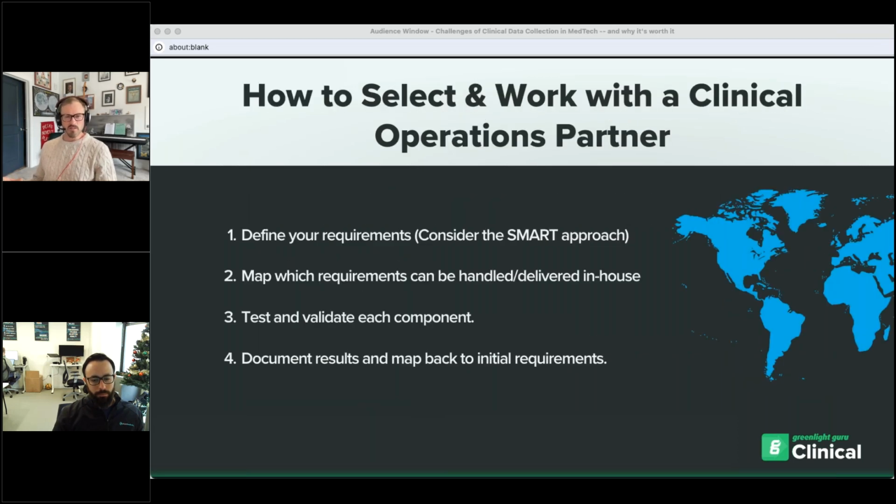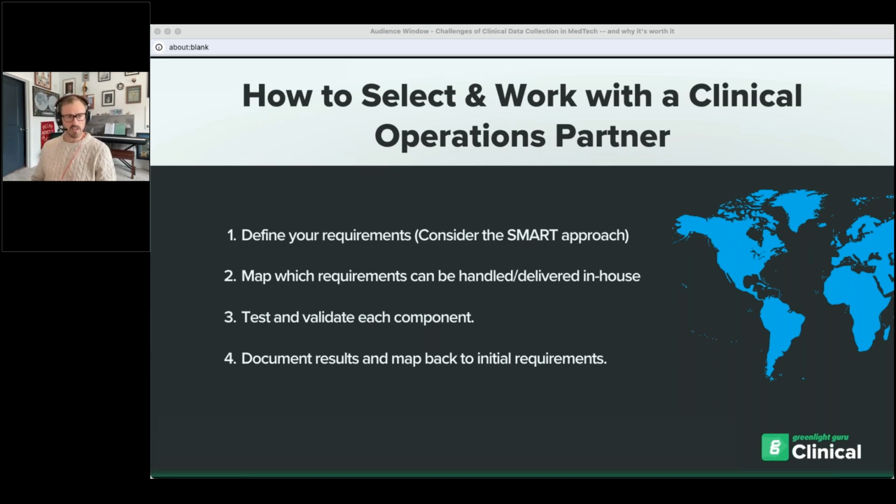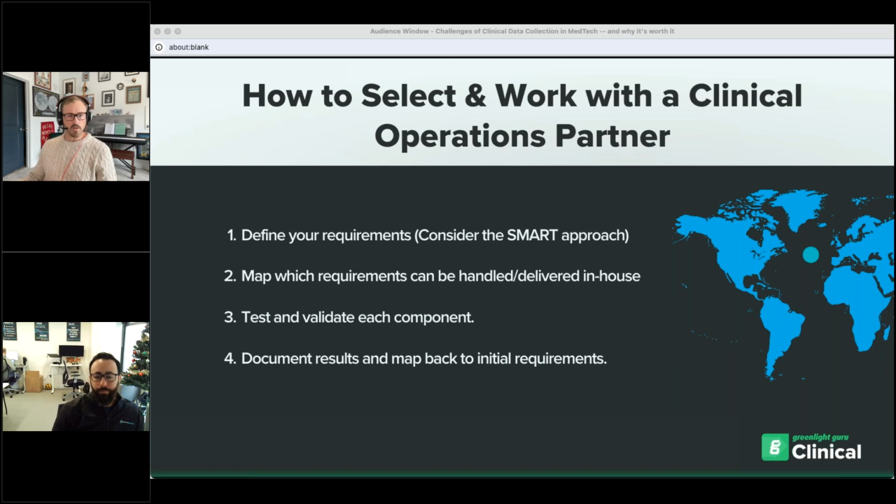As you're starting to begin considering working with a CRO, I want to share some best practices for how to best engage, how to prepare for working with CROs. So here, how to select and work with a clinical operations partner. As you're defining your requirements, we suggest taking some of the best practices we've learned here at Greenlight Guru. We partner with other software companies. We also partner extensively with CROs. And we really recommend using the SMART approach, laying out your study goals: specific, measurable, attainable, relevant, and time bound, which can really just help write better requirements when reaching out to the clinical partners that you're considering.